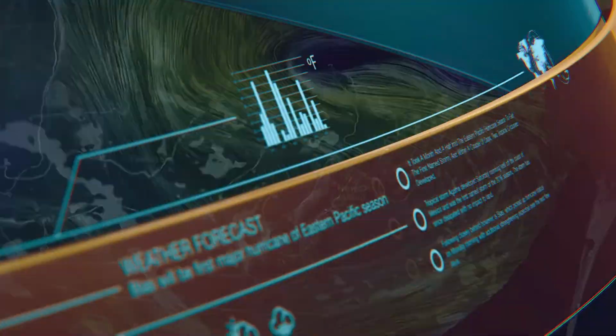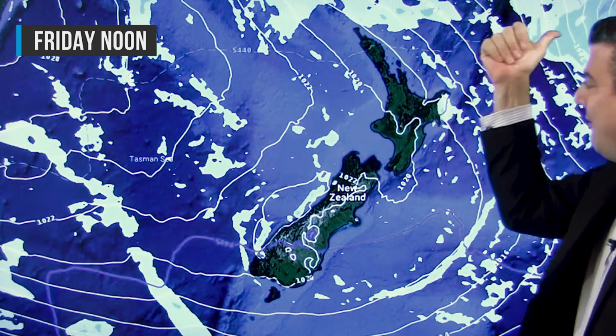It rained a little bit longer than we thought it would in the north, but it wasn't really that heavy for a lot of the places. It was patchy and light, but now it's moving away. So Friday looks like this, quite a difference as high pressure pushes in and that wet stuff, the low, moves away out behind us, disappears.